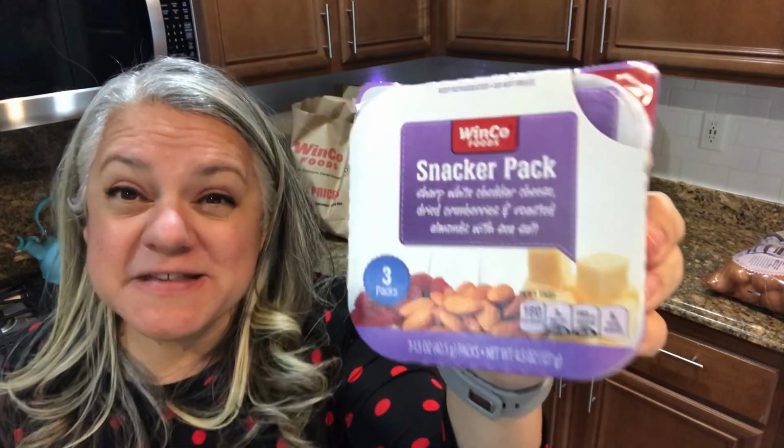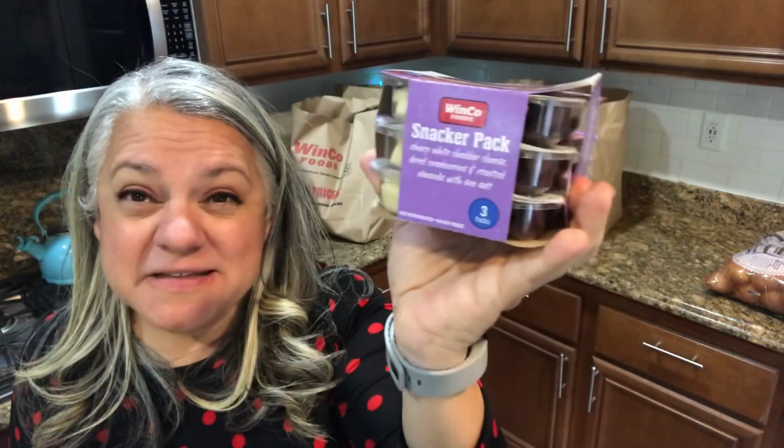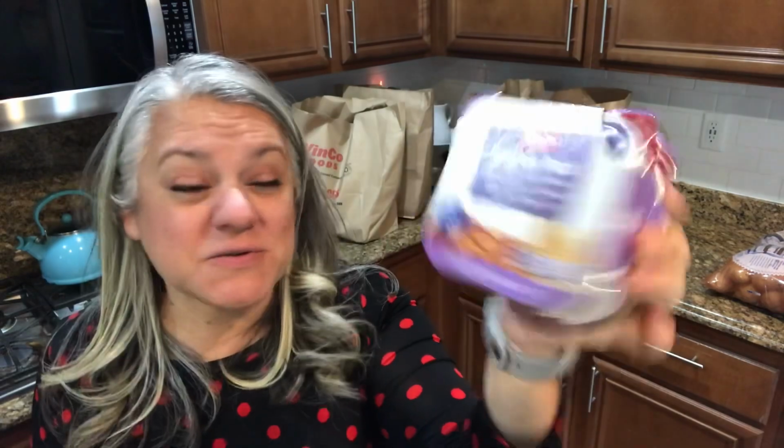I picked up this snack pack. I was thinking convenience here. I was so surprised that Winco carried these. They sell them at Costco, but normally I want to say for 6 of them, it's almost like $7 or $8. These are $2.38 for 3. So I think that's a great price for convenience.